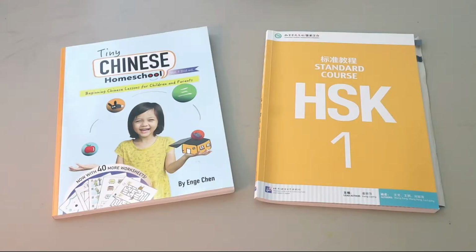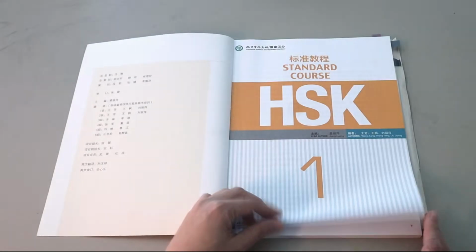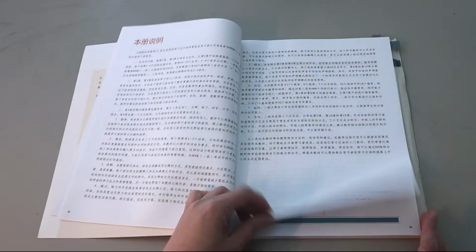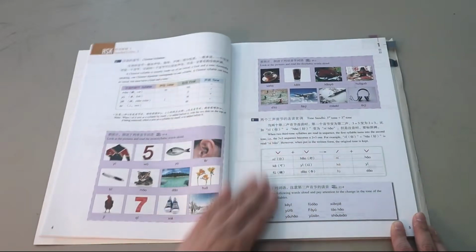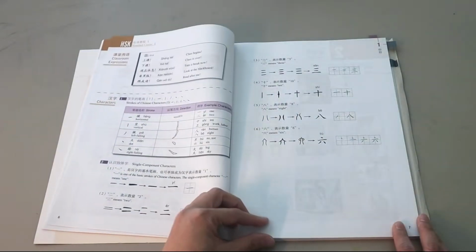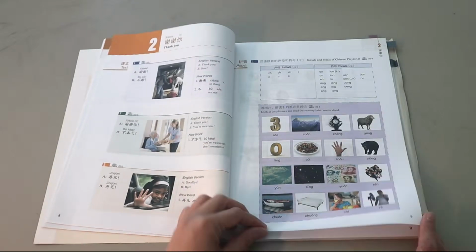And the second one is the HSK1 course. It's a very standard curriculum, and it's more aimed for adults, but I think we can use those lessons and apply them to my kid and make it more child-friendly using more games or activities to buff it up. But I think this is a good starting point for us to build on that curriculum.